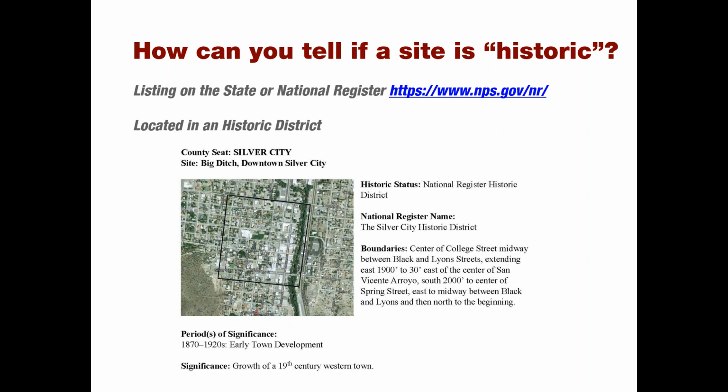The other important part of this is that if it is listed on the state or national register, or it's in a historic district, there is a period of significance. For Silver City, it's 1870 to 1920s, which is a pretty decent range. Sometimes it's more specific, but typically, when we're talking about appropriate contextual understanding with respect to the historic properties or the historic character, that period of significance is pretty important.